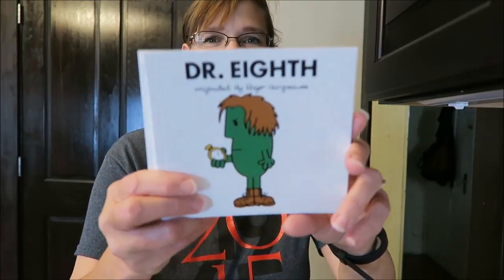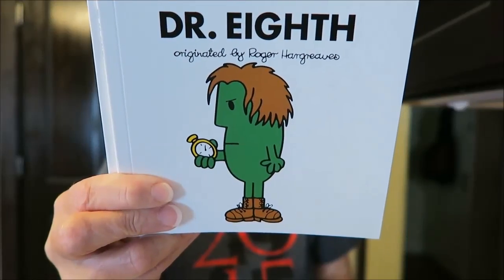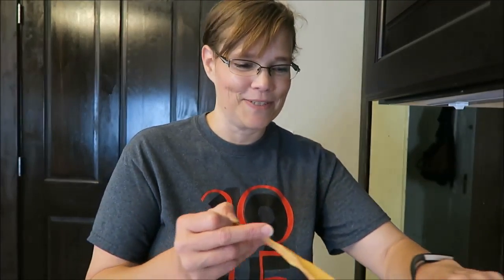Dr. Eighth is kind of scary looking. He kind of reminds me of Frankenstein because they made him green, and then he has those boots and that hair. He kind of resembles Frankenstein. So anyway, there's like four more, and we put them in our Amazon cart, and we pre-ordered them. So whenever they are released, we just automatically get them in the mail. So that's how I got them so quickly. So hope you all enjoyed getting to see those.